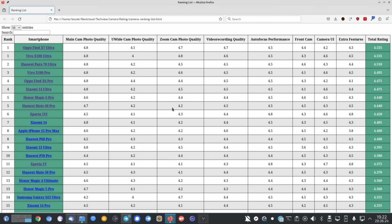see, with 4.535 points. The number two is the Huawei P70 Ultra, that has the same main camera photo quality, has a bit of better ultra wide angle, but it's losing with the zoom camera photos, especially also with the portraits and the video recording quality for sure. The autofocus performance is basically on par. Front-facing camera is better on the Huawei. This is where it gets a lot of points there, and the rest of the camera UI is a mixed bag, similar to the Oppo or the Vivo X100 Ultra.